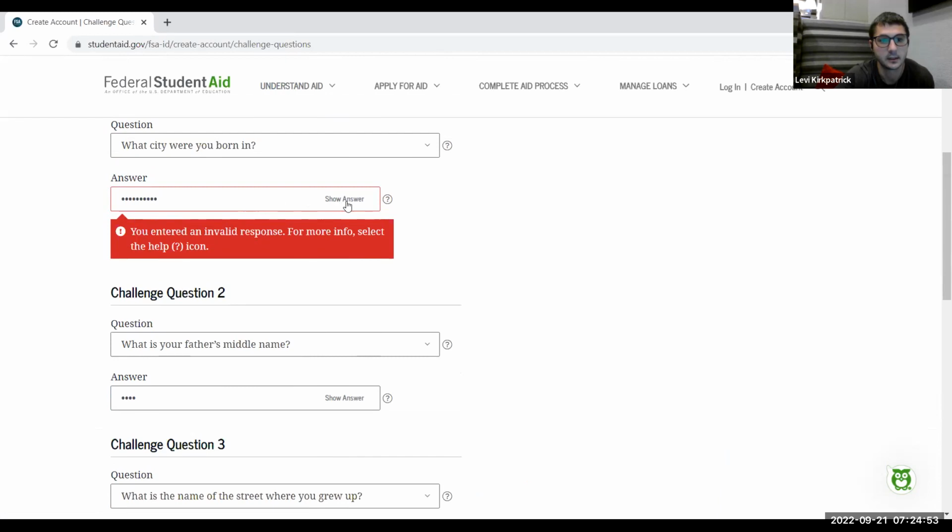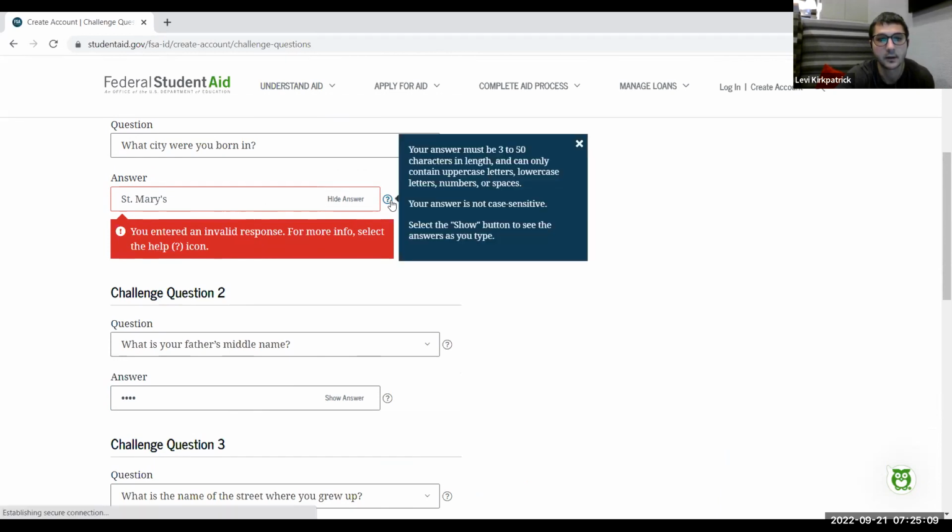So if you see here, if I show the answer, I attempted to put in St. Mary's. And the error message I got here says that I entered an invalid response. For more info, select the help icon. So if you do get an error like this, go ahead and select that help icon. And you're going to see that your answer must be 3 to 50 characters in length and can only contain uppercase letters, lowercase letters, numbers, or spaces.